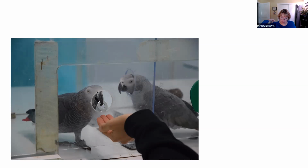So they clearly learned by watching. They didn't have to do trial and error. They didn't go for a different way to solve the problem. They just went straight for the way the previous one had done.